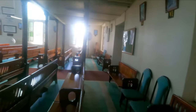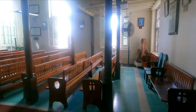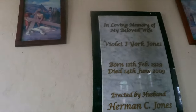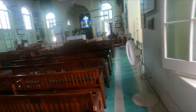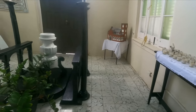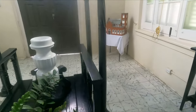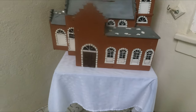But, yeah, St. John's Church, man. St. John's Cathedral. Actually has a name from the Bible. St. John's. This church is a historical site. That's why you can actually come in and take pictures. This is the longest living church here in Belize City. This is a small replica of the whole entire building.